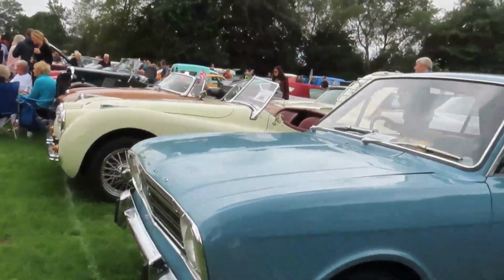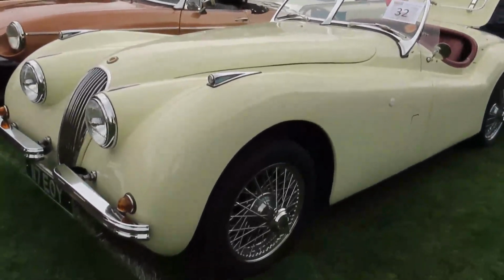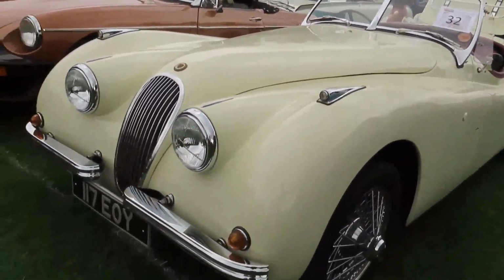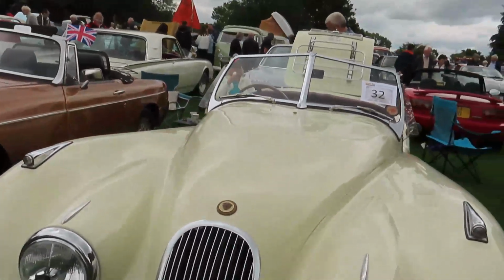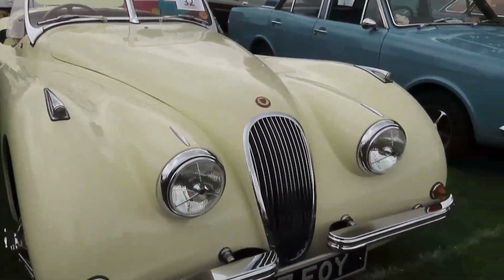Moggy Minor 1000 here with some slightly more modern seats inside. A bit more modernised. The 427 Cobra and Rolls Royce over there. Coming back over here, we have what looks to be a Jaguar XK120, and it is very convincing actually. But this car is actually a replica, but it is really well done. It's got an automatic gearbox which gives it away, but really well done replica I think.